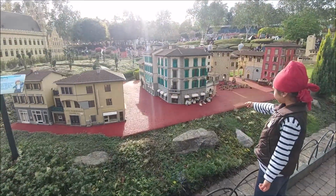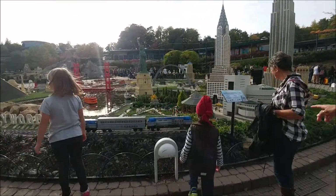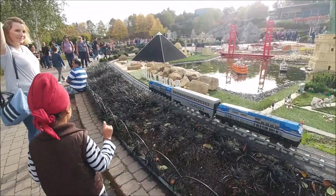This is Italy. Oh, the train is moving. The train is moving, there you go. I'm trying to get away from Martin.